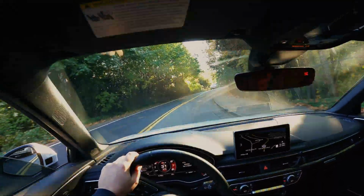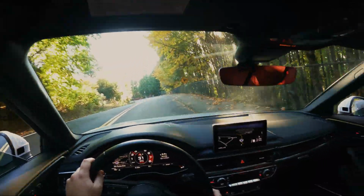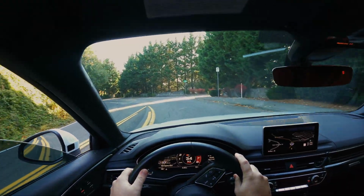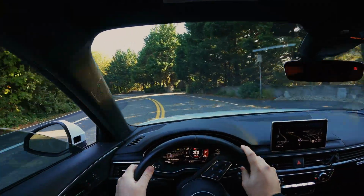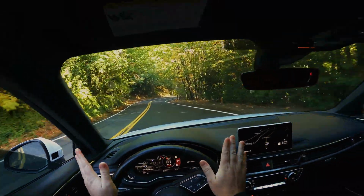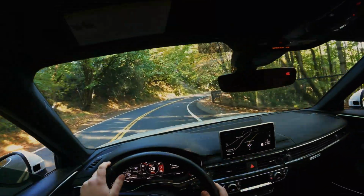So good, man. This place is beautiful. Probably gonna turn around and drive it back. It's so nice. Look at this. Freshly paved, through the trees.